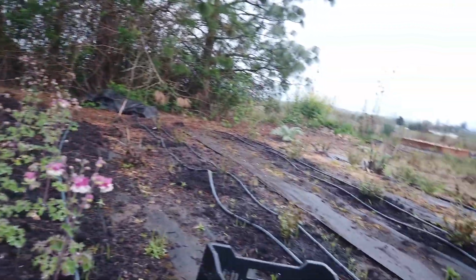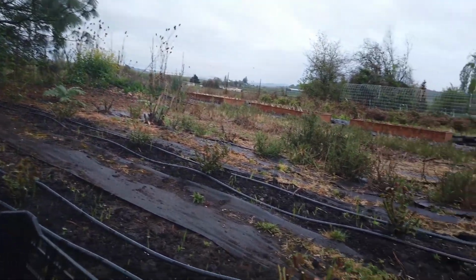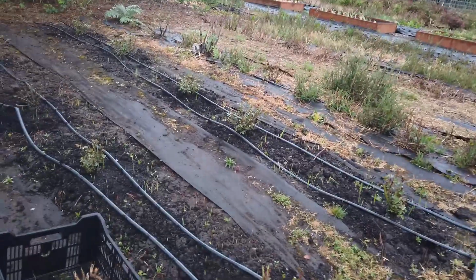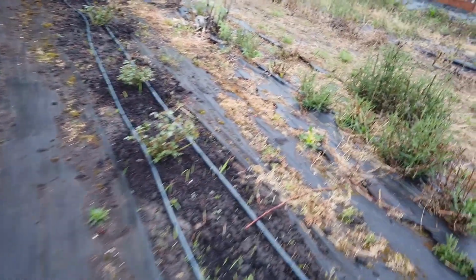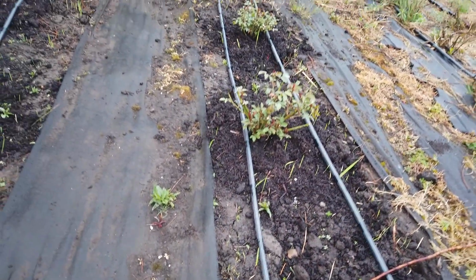To the right of me, don't mind, we have some dahlias in a crate that's left. This is interesting, we had a whole bunch of gladiolas in here, and look, they've reseeded. You can see them spiking up through. I'll probably have to pull those out. But these are some David Austin roses we just put in. There's 10 of them here.